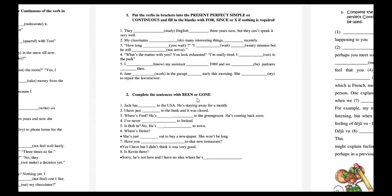Complete the sentences with been or gone. Alright, now this is an exercise that will help you distinguish between the use of been or gone, especially when you say somebody has gone to or has been to. Now the difference here, right? When we say that somebody has gone to a place, it means that he hasn't come back from it. He's still there. When we say somebody has been to a place, it means that somebody has visited that place and came back. Is that clear or no?